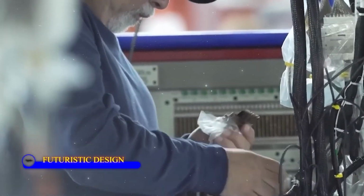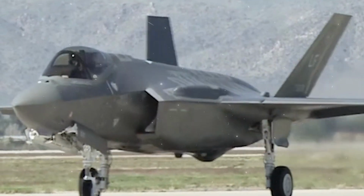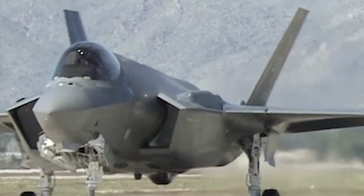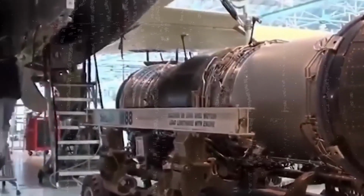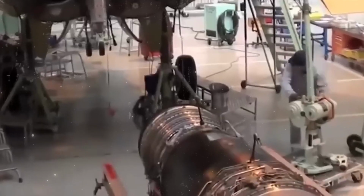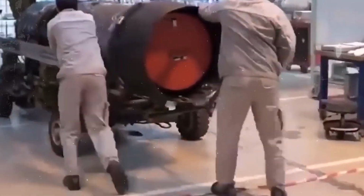The F-35's airframe is aerodynamic excellence. The angular wings and sturdy fuselage aren't just for looks, they're for speed, stability, and stealth. Notice the single engine at its heart. It's not just any engine. It's a Pratt & Whitney F-135, a beast that delivers unparalleled power.